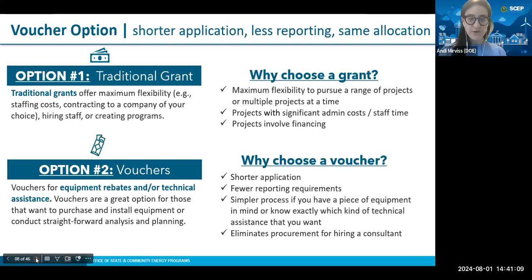And I also want to underscore the technical assistance option. The technical assistance voucher option is great because DOE assigns a technical assistance provider to you to help with site analysis or planning, or creating a plan for community outreach, et cetera. And what's so great about this is because DOE assigns a provider to you, you don't need to go through your own procurement process to find a contractor to do this work. DOE will actually do it for you, and so no funds are exchanged with DOE, which significantly reduces your reporting requirements. Ultimately, the choice is yours.